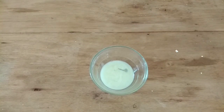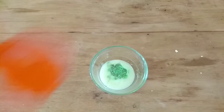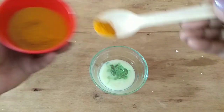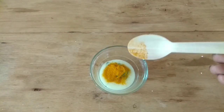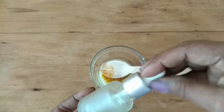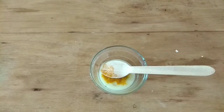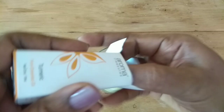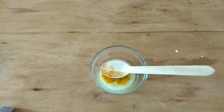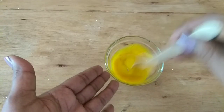After adding castile soap, I've added a few drops of glycerin, 2 tablespoons of aloe vera gel, a pinch of turmeric. Be sure that you use a pinch, not much, otherwise it can stain your skin. And again, the oil goes into this, a few drops of vitamin E oil and 1 or 2 drops of turmeric essential oil. If you don't have turmeric essential oil, you can use any other essential oil like tea tree or even lavender. This is an optional one. I've just used it for enhancing the aroma and the texture of my skin.